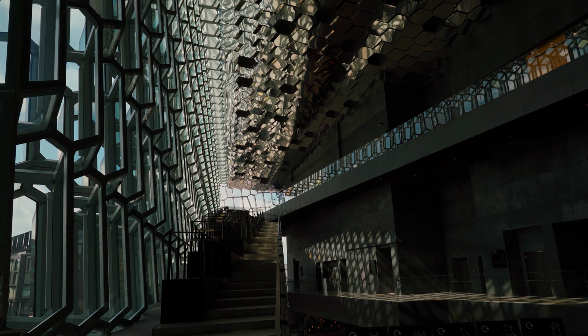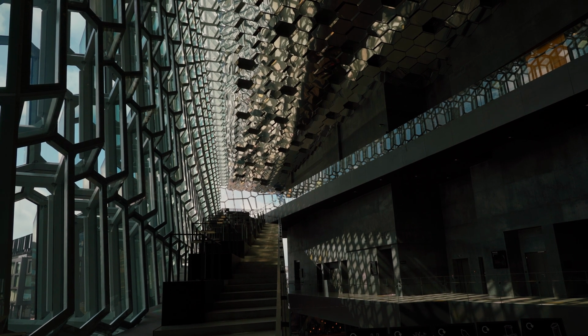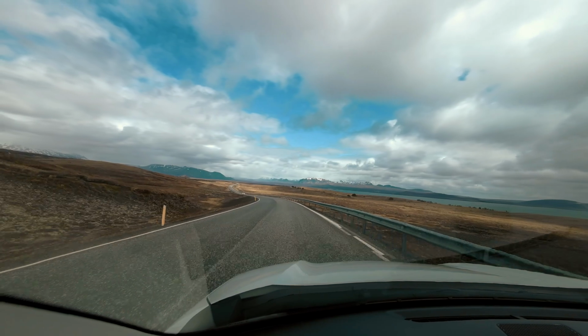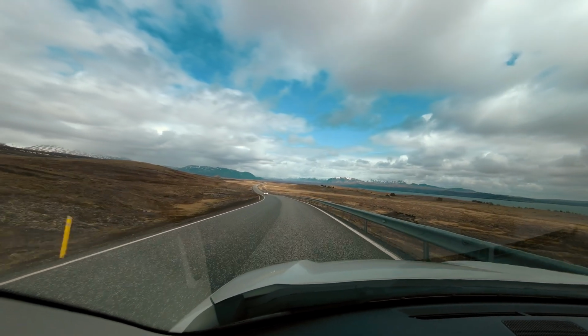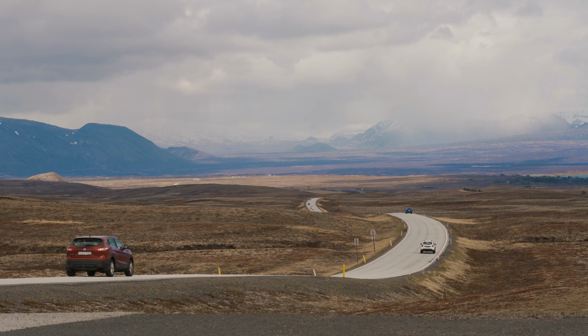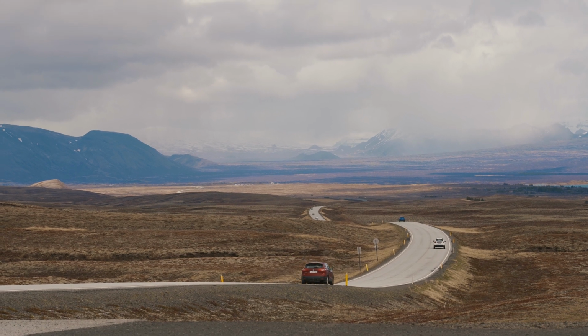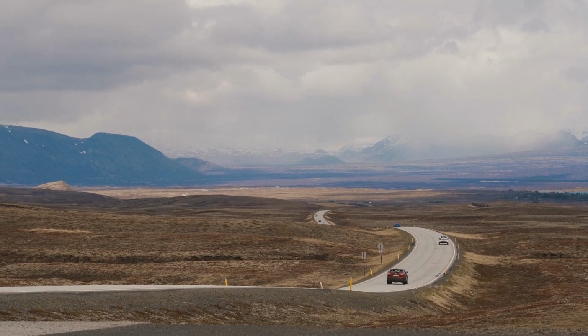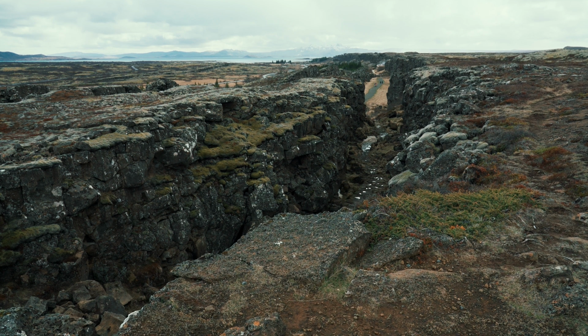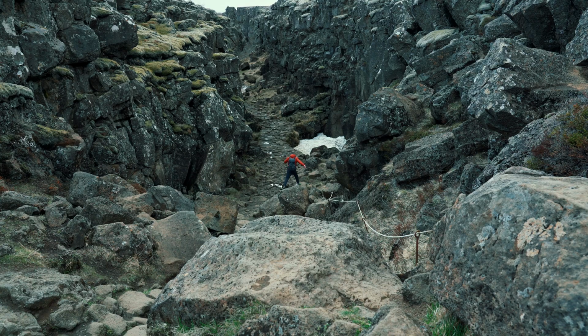Alas, it was time to take Route 36 towards Thingvellir National Park and the Golden Circle. If you'd like to learn about the history and settlement of Iceland and why this spot was found suitable for hosting parliamentary gatherings, then this detour might be worth your while. This is also the spot for the continental divide, where the American and Euro-Asian tectonic plates drift apart about 2 centimeters every year.